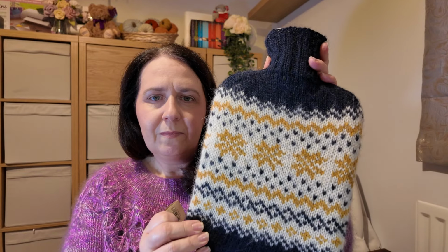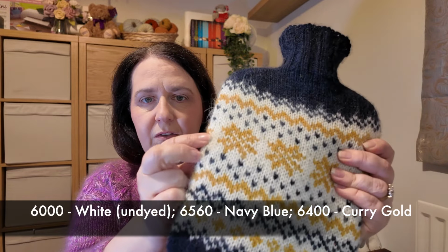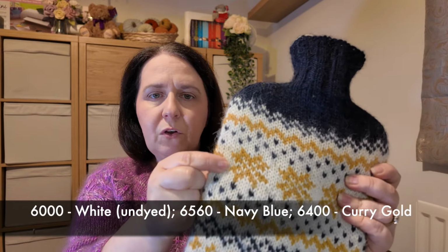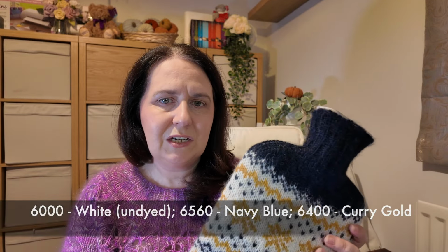The colours, that's the undyed one, so that's the cream that you see. I'm not sure of the colour of the mustard and the navy because I had those in stash. There were bits and pieces left over from one of the classes that I'd gone to in Casey's, but it was more than enough to finish it off.